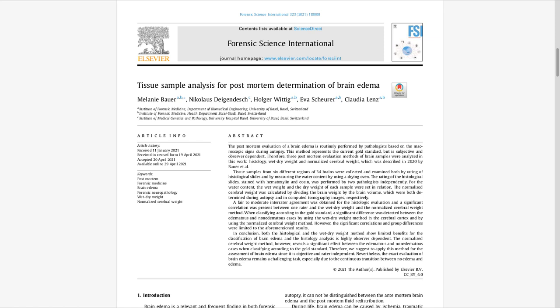That makes a lot of sense, and I'm guessing it also has implications for medical research, right? Absolutely. The more we understand about brain edema, how to identify it, what causes it, the better equipped we are to develop treatments and potentially even prevent it in the future. So this study is really just the tip of the iceberg in terms of what we still need to learn. Precisely. And the fact that they're finding new and more accurate ways to diagnose it after death just opens up all sorts of new avenues for research.